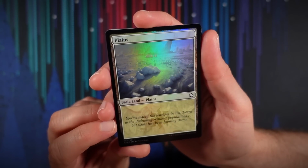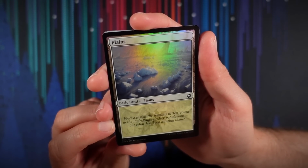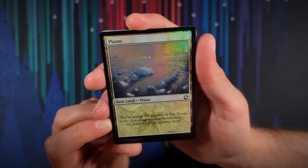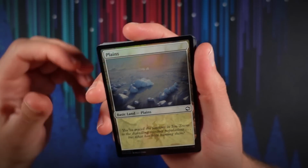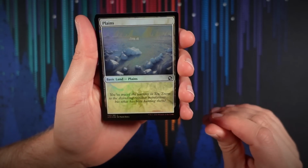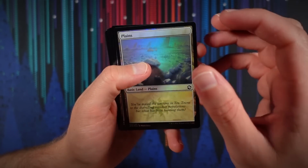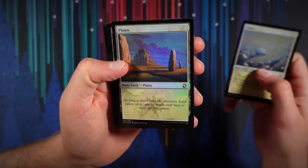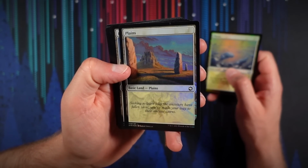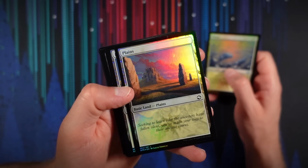It says here, you've traced the tensions in 10 towns to the dwindling reindeer populations, but what has been hunting them? So this flavor text is written from the perspective of a DM. That's really fun. Just a DM describing a setting. This one says, seeking to learn why the ancestors have fallen silent, you've made your way to their ancient cairns.